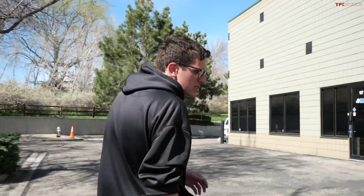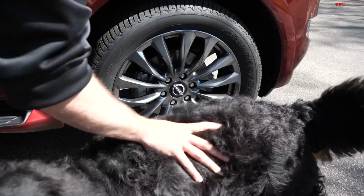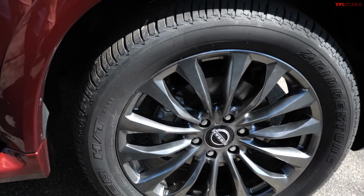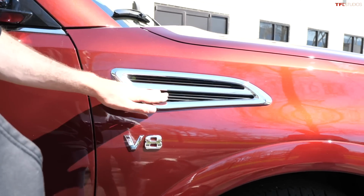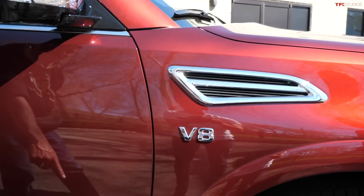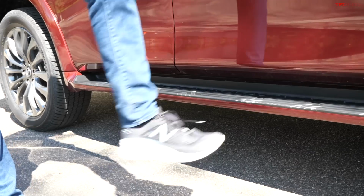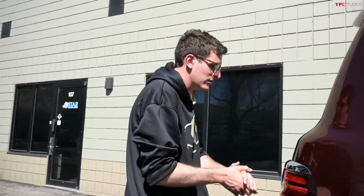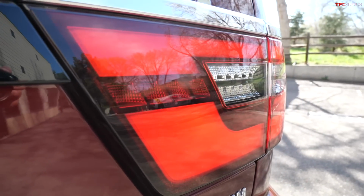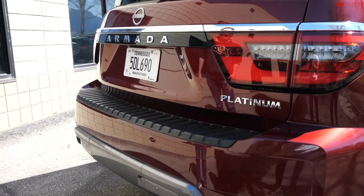Now, coming along the side, you'll notice a large set of wheels, which Blaze is so graciously sitting next to. These are Bridgestone Dueler tires on 22-inch wheels, and they're, once again, this kind of satin gray. There's a vent here, which is very mid-2000s Buick, if you ask me. Along the side, you've got the side step, which will be helpful for shorter people who need to hoist themselves into the Armada. In the rear end, we see some improvements as well. We get the LED tail lights. It still has quite an overhang on the rear bumper, but it's a nice facelift they did.